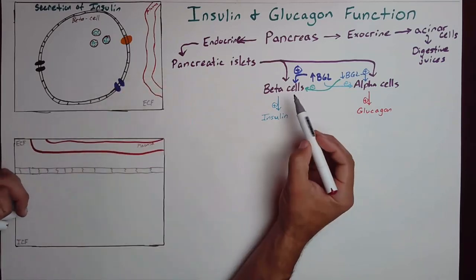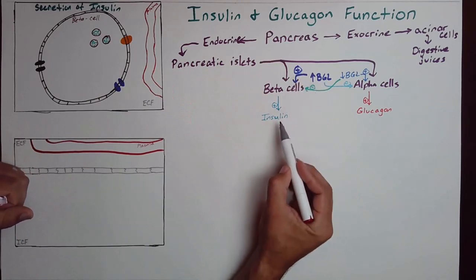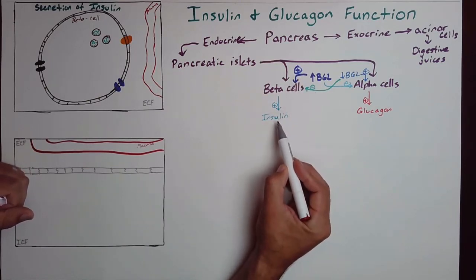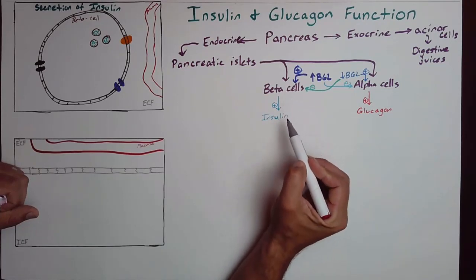What do we know? If beta cells are stimulated by an increase in blood glucose levels, that's going to cause the release of insulin. What secondary messenger must increase inside of beta cells? Calcium. And that's going to drive exocytosis of insulin. So how does that happen?